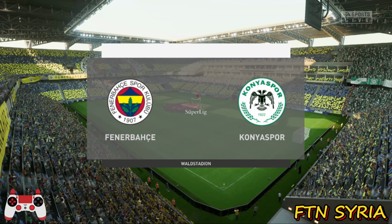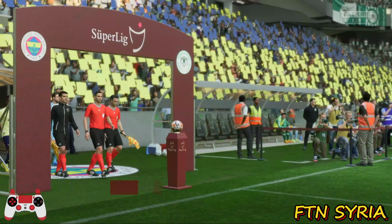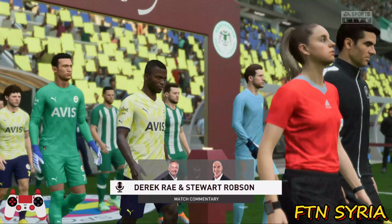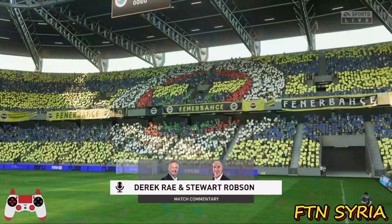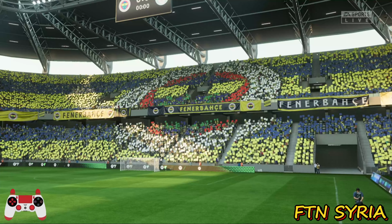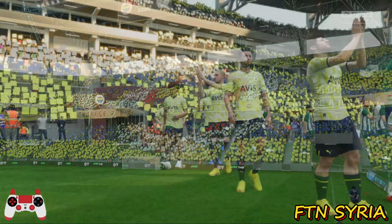And here we are, not too far from where the ferries come over from the European side of the Bosphorus. This is the Asian side, the home of Fenerbahce. I'm Derek Ray in the commentary position, and I'm joined for analysis by Stuart Robson. And we've got pulsating league action coming up for you. What might we see today, Stuart?